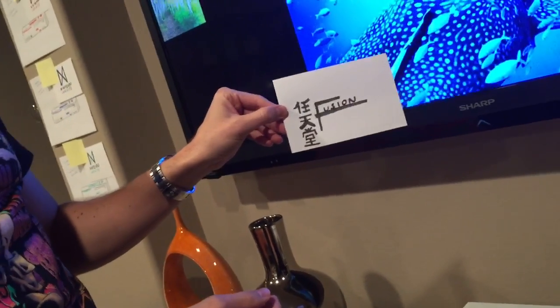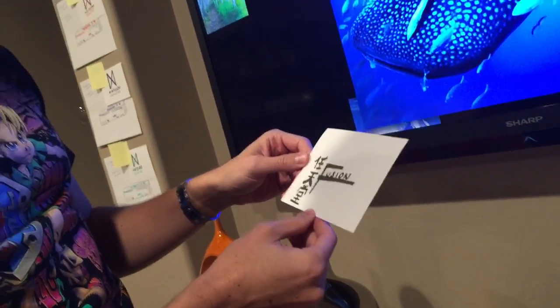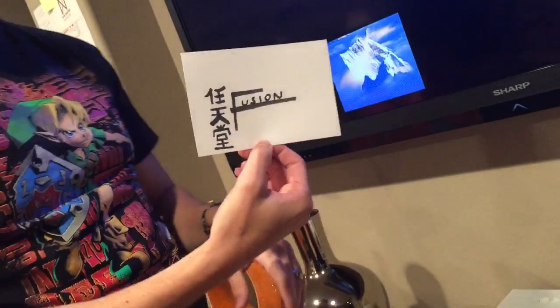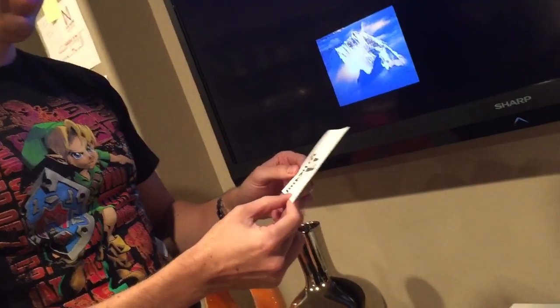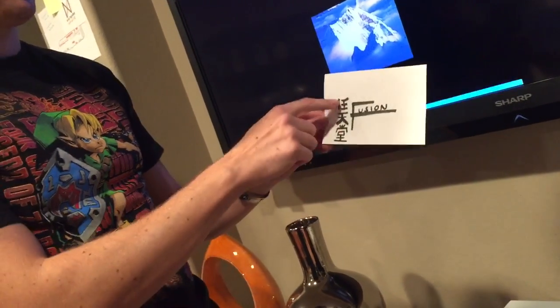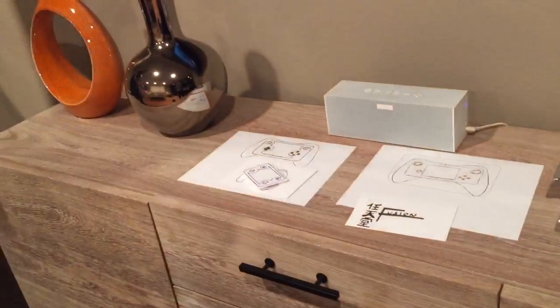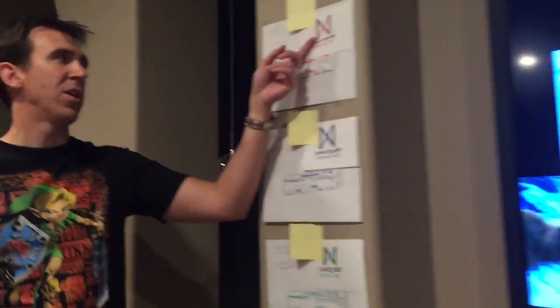I don't think that the system will be called Nintendo Fusion. And if it does end up coming that, I don't think this will be the actual logo because most of the world doesn't speak or read Japanese for that matter. But that is Nintendo Fusion. Pretty cool. Like I said, one more time, I'll be showing you the logo and the console.